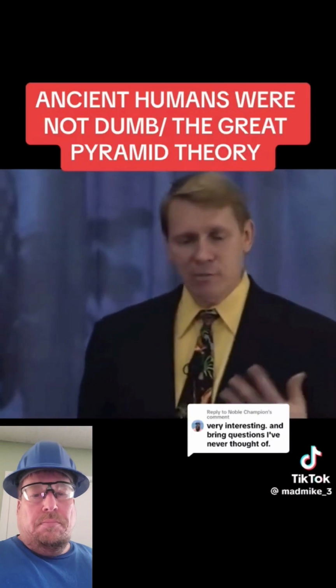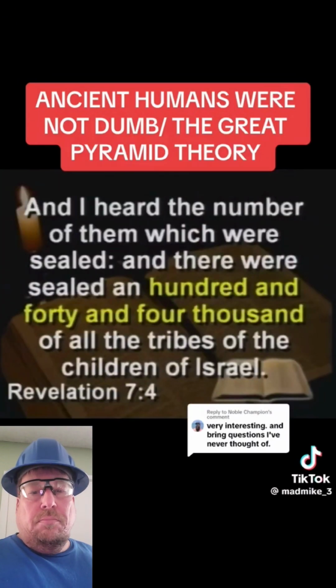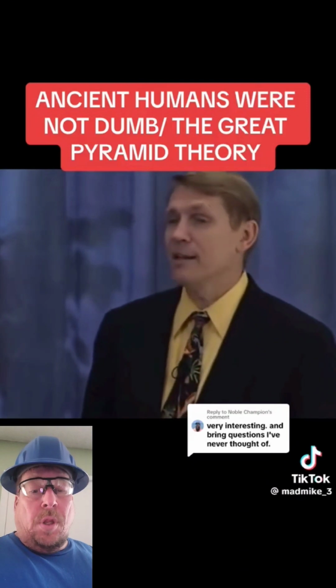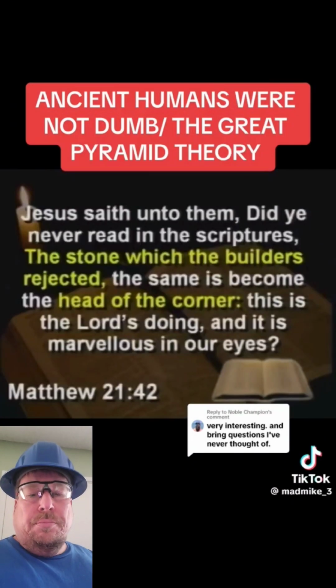And those who teach it's a Christian building or has Christian principles in it say 144,000, Revelation chapter 7. The Bible talks about the whole body fitly joined together. And they'll say, see, this is evidence that has some Christian symbolism. And maybe it does, I don't know. Ephesians chapter 4, the whole body fitly joined together. Matthew 21 talks about the stone that the builders rejected.